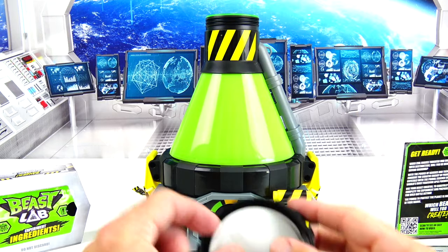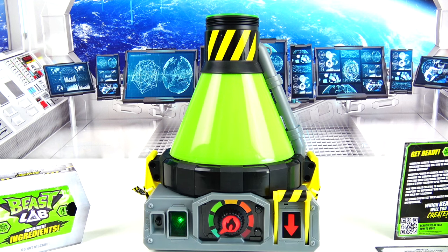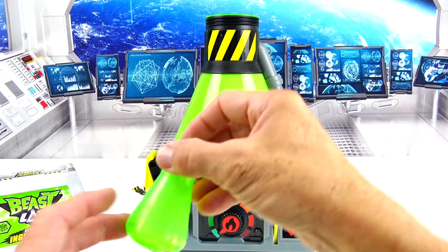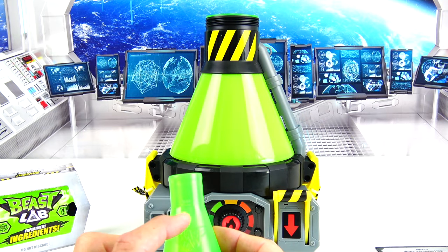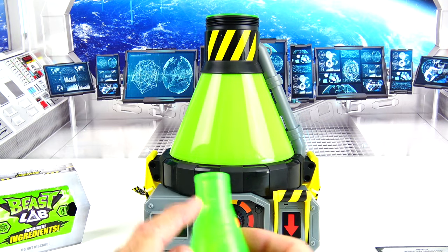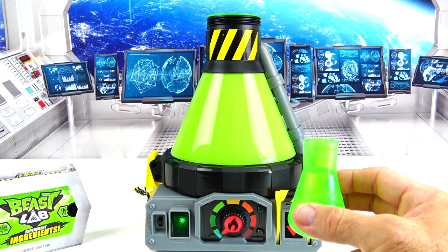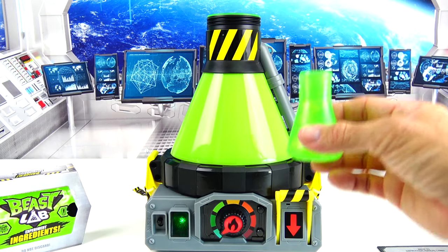All right, we're gonna put the lid aside for now, and then we're gonna fill up our beaker with water, and we have a fill line right here to the max. All right, guys, I have my water, so let's go ahead and put it in the top of the Beast Creator.